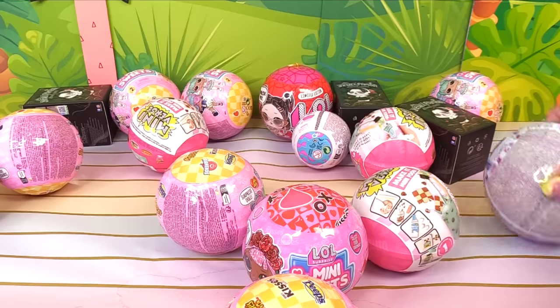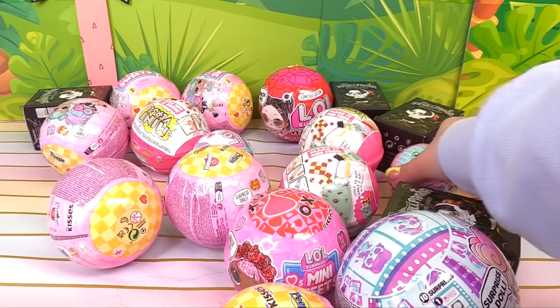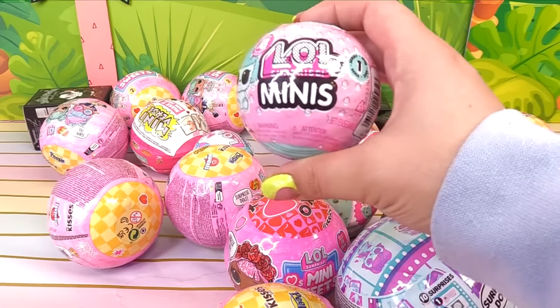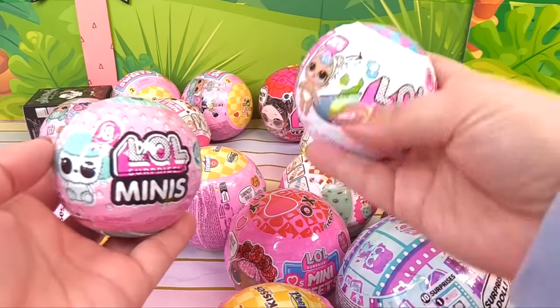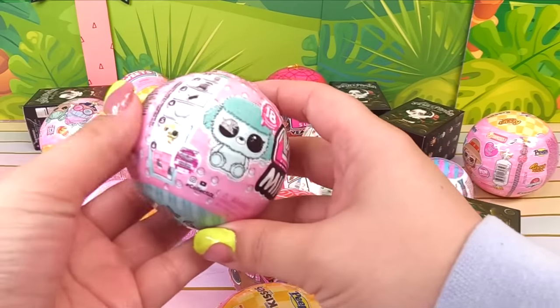All right, let's bring in the roundup. What have we got left so far? Let's do one of these LOL minis. So this is different from the So minis. These are the little sisters, and I think these are the pets.